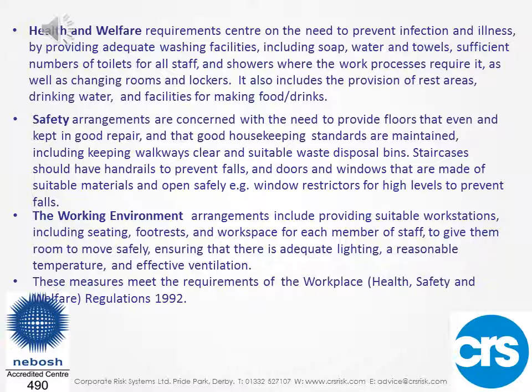In addition, there should also be effective ventilation provided, which could be natural ventilation through the windows or forced air ventilation in the form of air conditioning, which should be maintained and kept in good condition. These measures meet the requirements in the UK of the Workplace Health, Safety and Welfare Regulations of 1992.